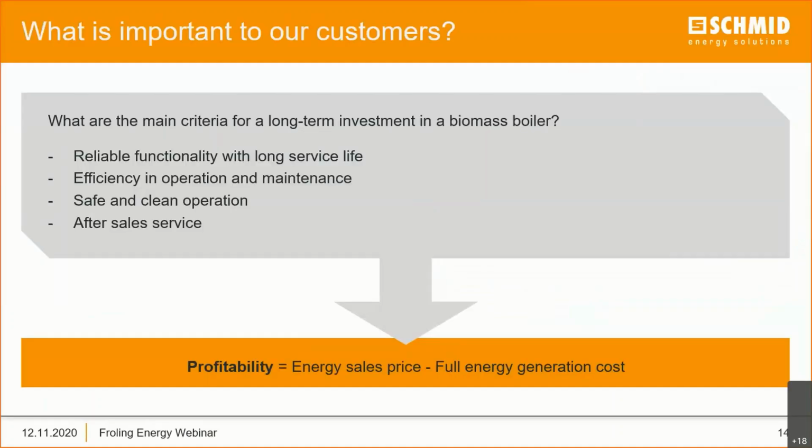So what keeps the client smiling? What is important to them? We think that most of our clients expect the following things from a biomass firing system. It should have reliable functionality with long service life, efficiency in operation and maintenance, safe and clean operation, meaning no troubles with authorities, good after-sales service, meaning quick and competent help when needed. All this has a significant impact on the profitability of the plant.